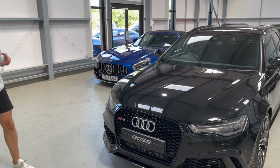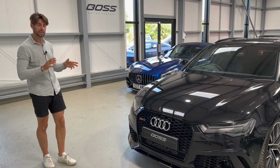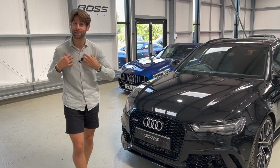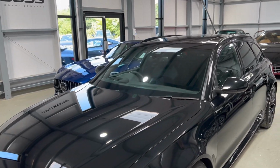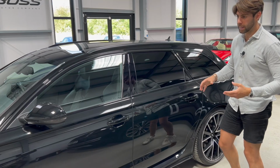The car's covered 28,600 miles from new. It's got a full Audi main dealer service history, and it is just fabulous. Everything about this car is, in my taste, amazing. This is my ultimate spec RS6 Performance. We'll come around the passenger side, I beg your pardon. We'll have a look at some of the features, but again, look at these lines.